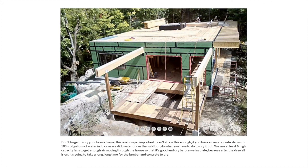Because after the drywall is on, it's going to take a long, long time for the lumber and concrete to dry. And that moisture's got to go out through, by and large, the wall system, because I don't think your HRV is going to do as much of it.